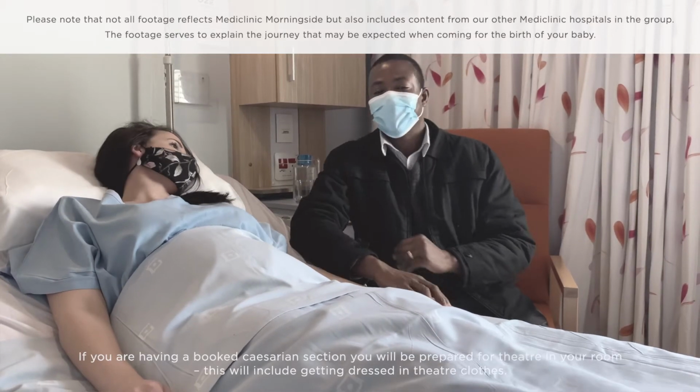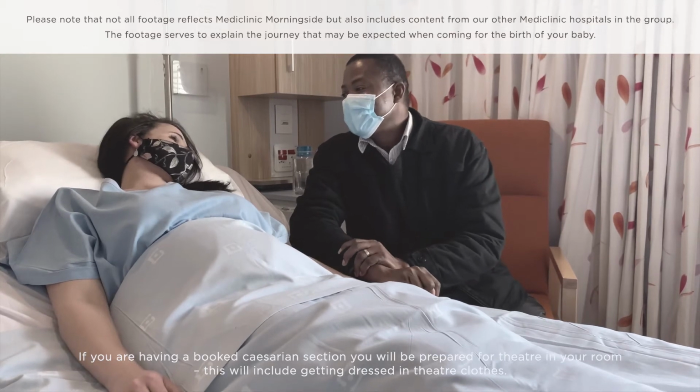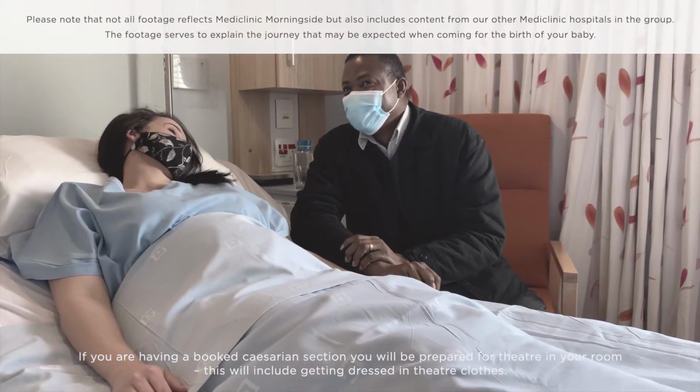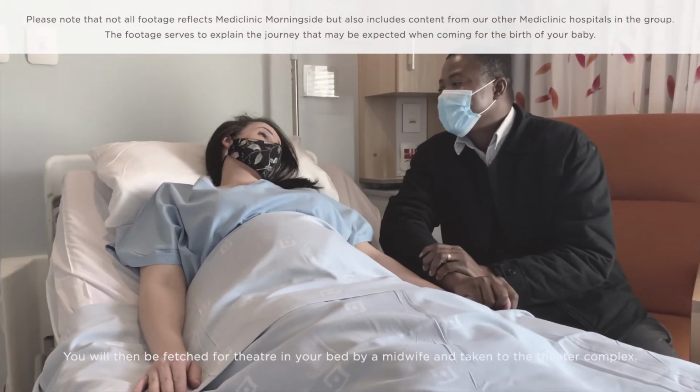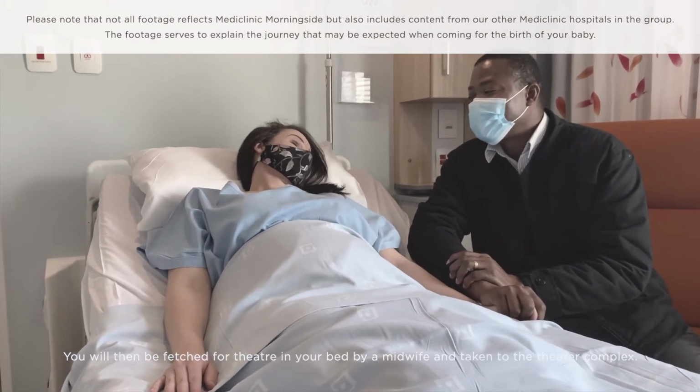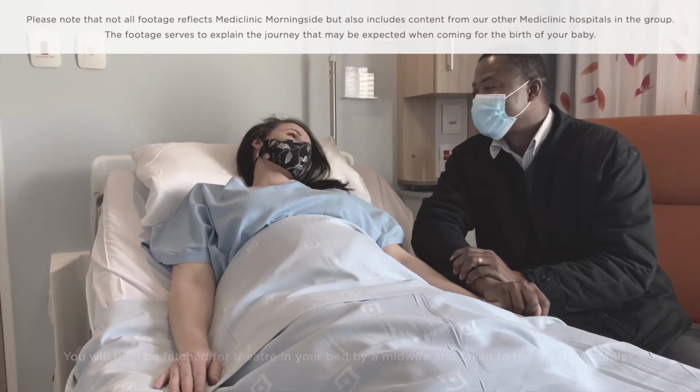If you are having a booked caesarean section, you will be prepared for theatre in your room. This will include getting dressed in theatre clothes. You will then be fetched for theatre in your bed by a midwife and taken to the theatre complex.